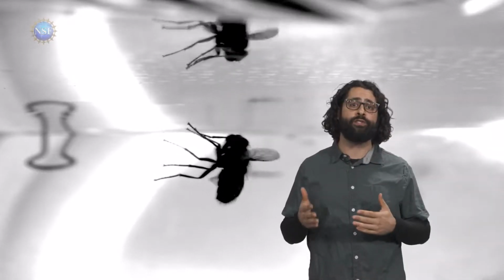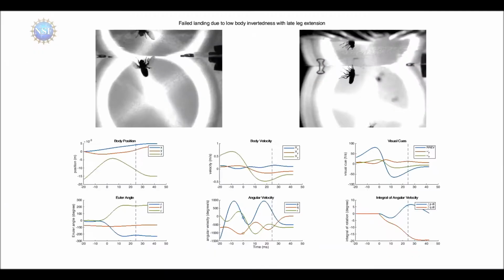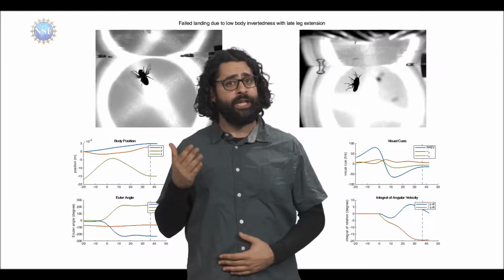The slow-mo reveals the fly's perfectly timed maneuvers. Well, usually. This research is a step toward better understanding the biomechanical and sensory processes involved. It has implications for neuroscience as well as robotics.